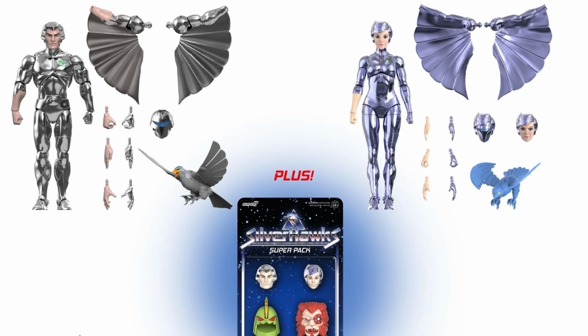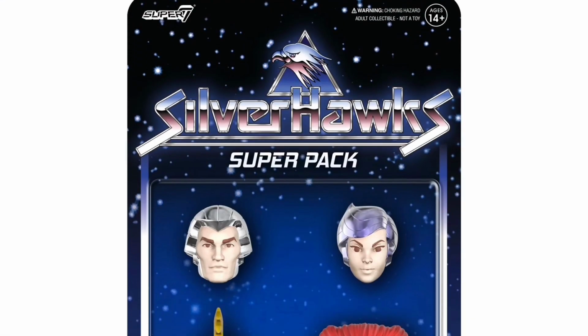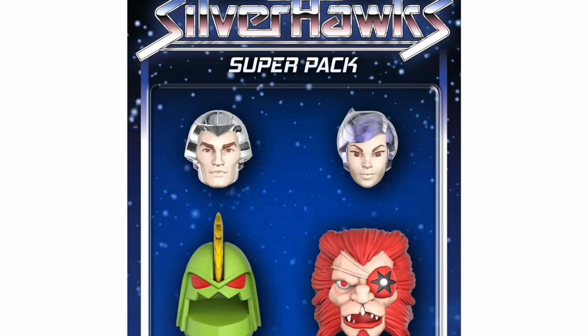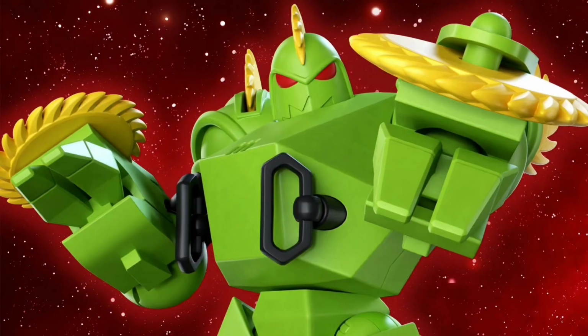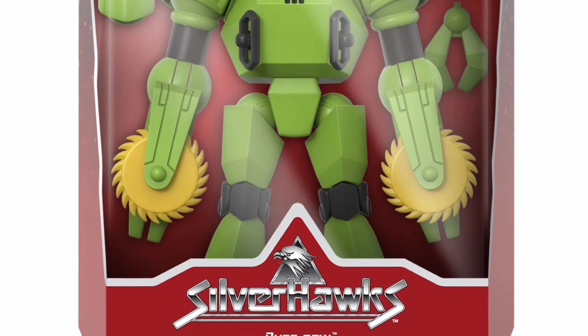Super 7 Silverhawks Ultimates Wave 4 Toy Versions plus Super Pack, February of 2024, and for the whole kit and caboodle, it's $280. Now the Super Pack includes 4 additional heads for the figures, and is only available through the Super 7 site. These are sold individually, but why would you do that? Now they are 7-inch scale.